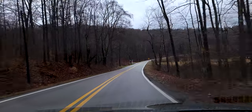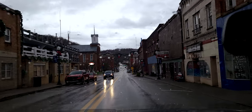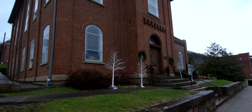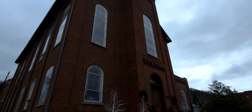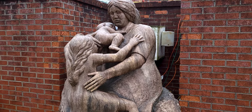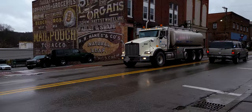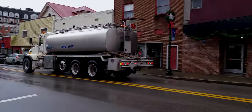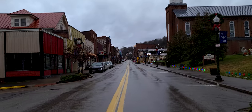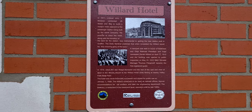Next, we're on to the nearby city of Grafton. Grafton is the birthplace of Mother's Day as a holiday. Be sure to stop at Andrew's Methodist Episcopal Church to see the International Mother's Day Shrine. Grafton is a quiet place today, but the old train station and Grafton Hotel stand as reminders of its once busy past.